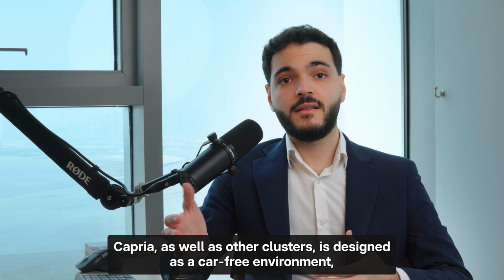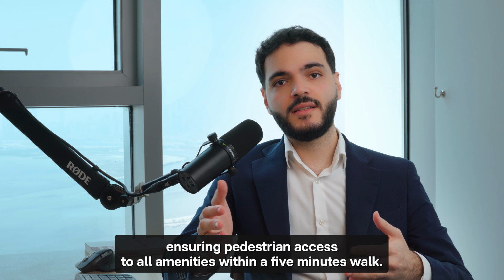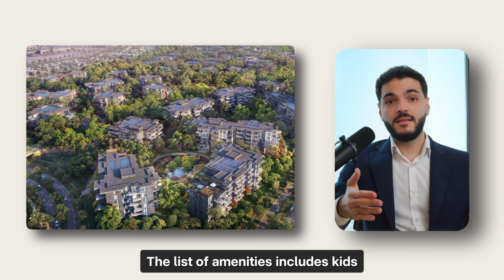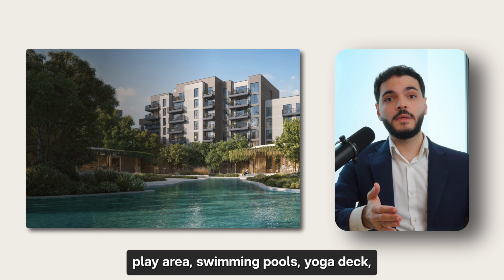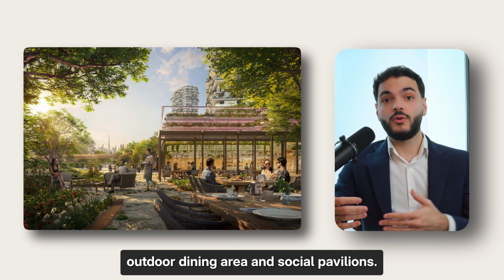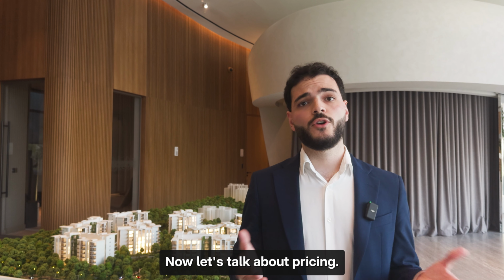Capria, as well as other clusters, is designed as a car-free environment, ensuring pedestrian access to all of the amenities within a 5 minutes walk. The list of amenities includes kids play area, swimming pools, yoga deck, gardens, co-working spaces, outdoor dining area, and social pavilions. Now let's talk about pricing.